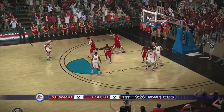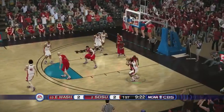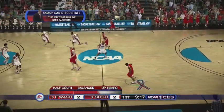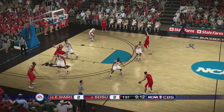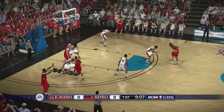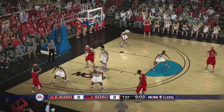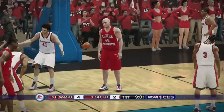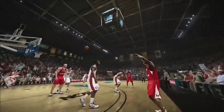They work the perimeter. Jump shot. Off the mark. Give me that. Looking for a good shot. And he's fouled. He got the bucket to go, and he'll have the chance to add one from the stripe.